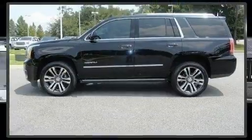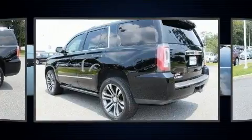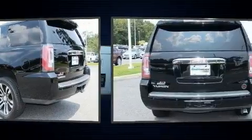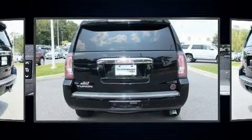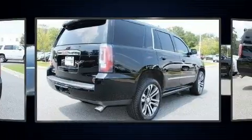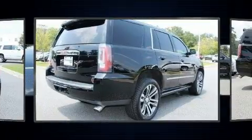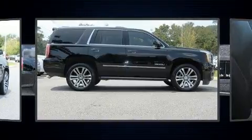Premium sound drives 10 speakers, providing you and your passengers a sensational audio experience. Passengers are protected by various safety and security features, including dual front impact airbags, OnStar, and four-wheel disc brakes with ABS. It also arrives with a Carfax history report, indicating just one previous owner.